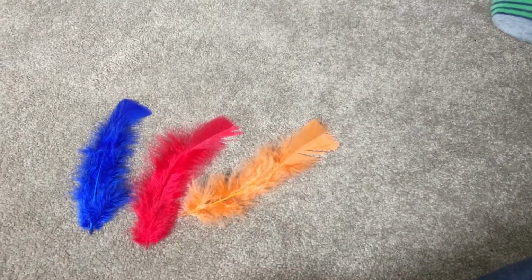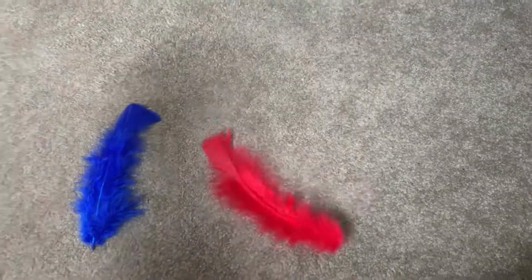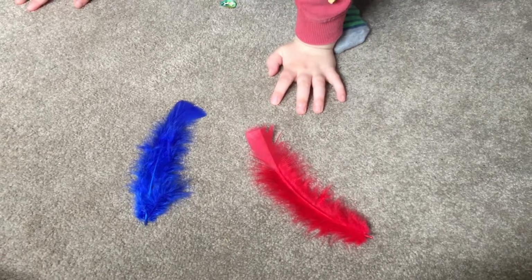Patrick, if we have 3 feathers and Mommy takes away 1 feather, now how many feathers do we have? 2. 2. 3 minus 1 is 2. But it's a lot of fun, and it's not pulling out 100 toys, and just really getting creative with something super simple, super colorful, and who doesn't love a feather, right?